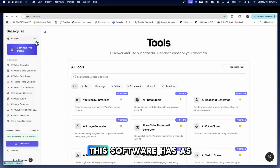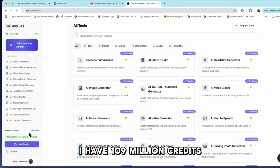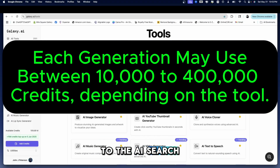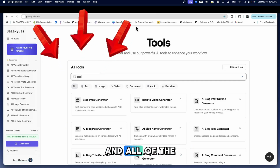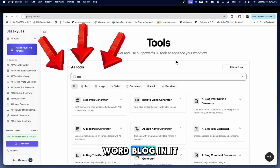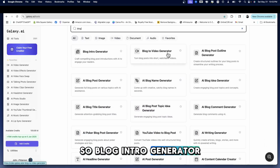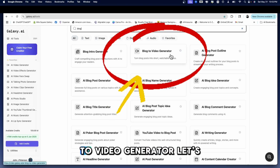2,591 tools. That's how many tools this software has as of today. And that's going to probably increase by tomorrow. And if you look at my credits, I have 109 million credits. So let's go back to the AI search tools here. So if you are a blogger, you would type in blog, and all of the tools that have the word blog in it will populate. So blog intro generator, blog to video generator.